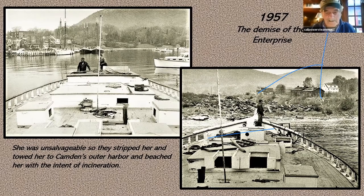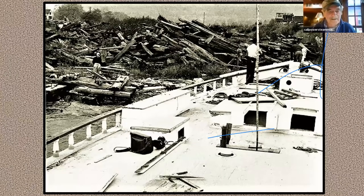Look at that beach. Can you imagine Camden Harbor looking like that? Look at the pile of stuff. There's a man sitting on a piece of plank over there. You can hardly see him with all the debris. But that's where they put the Enterprise.